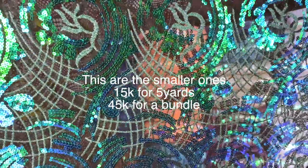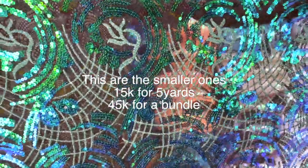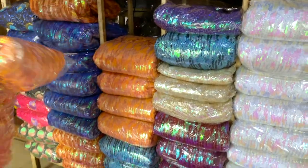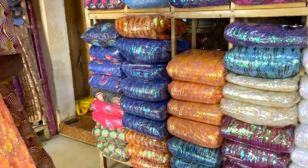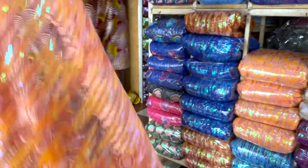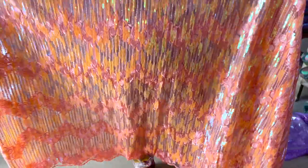So how do you sell this one? We sell it for 15,000 for 5 yards. So even if you're buying a lot, that's the wholesale price, 45,000 for the bundle. Also another design. This one is also the same price, 15,000 naira for 5 yards, 45,000 for the bundle.